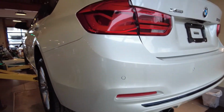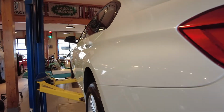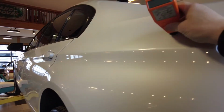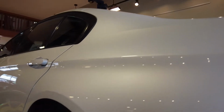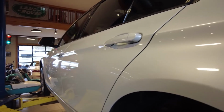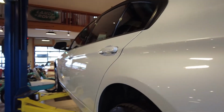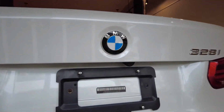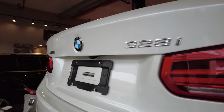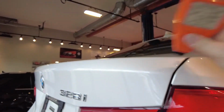And then we're also going to put the car up on the lift and check the undercarriage, which is really, really nice and clean. We also use the paint meter on this car, and we confirm that this beautiful pearl white paint is factory original on factory original body panels. You can see the paint meter readings on our website listing. And as usual, our website listing is very thorough and extremely detailed. And I'm doing more measurements right here.